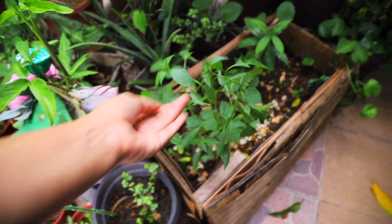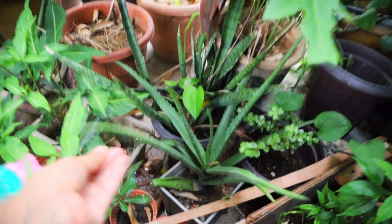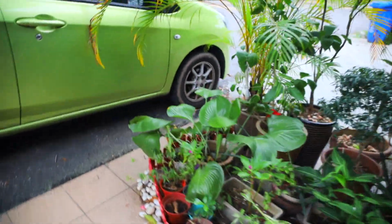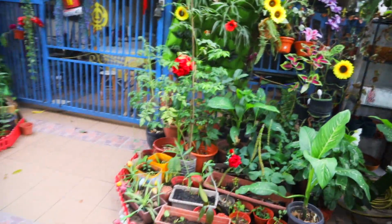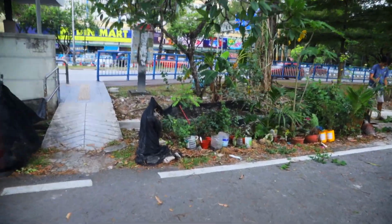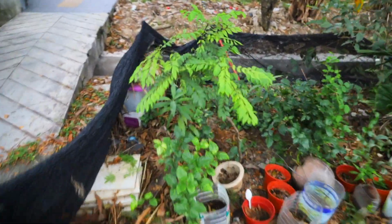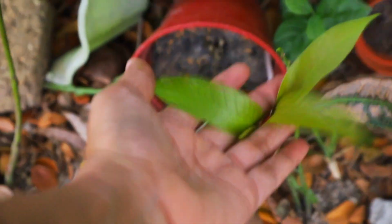Papaya tree. Chili plant. My aloe vera. That is a jambu tree, papaya tree. I got a lot of baby mangoes.